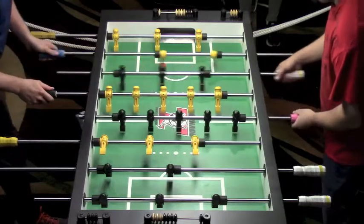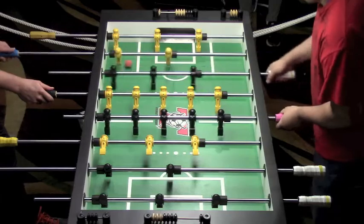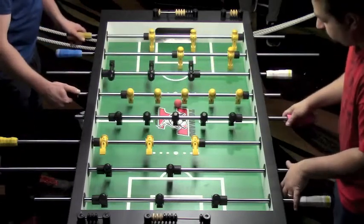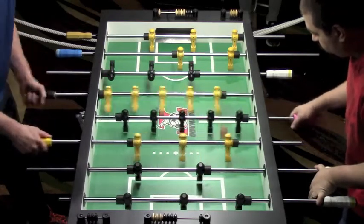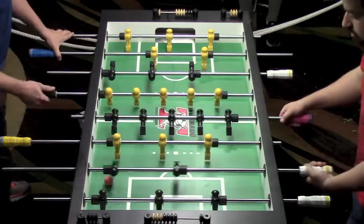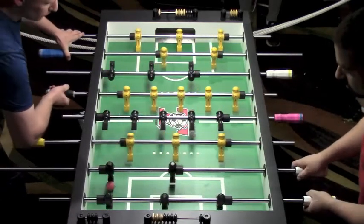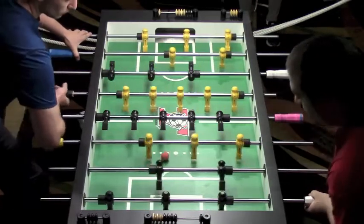Here's Gatliff using the left hand on the 2-rod. Tried to brush that one through, does get it to the 5, and he'll now step into the forward position. It's 1-1 here in game number 1. For those of you watching live, this will be our final match of the night. As we bring things to a close on a Friday evening, we'll be back with you tomorrow at 12 noon.